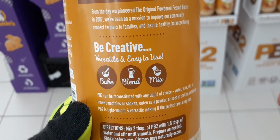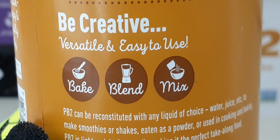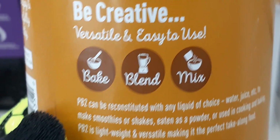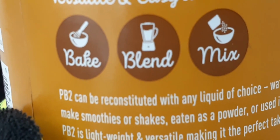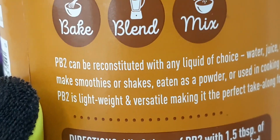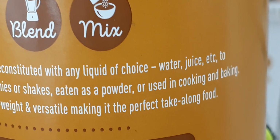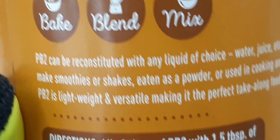Be creative. Versatile and easy to use. Bake, blend, and mix. That sounds like Build Back Better, doesn't it? PB2 can be reconstituted with any liquid of choice. Water, juices. You can make shakes.